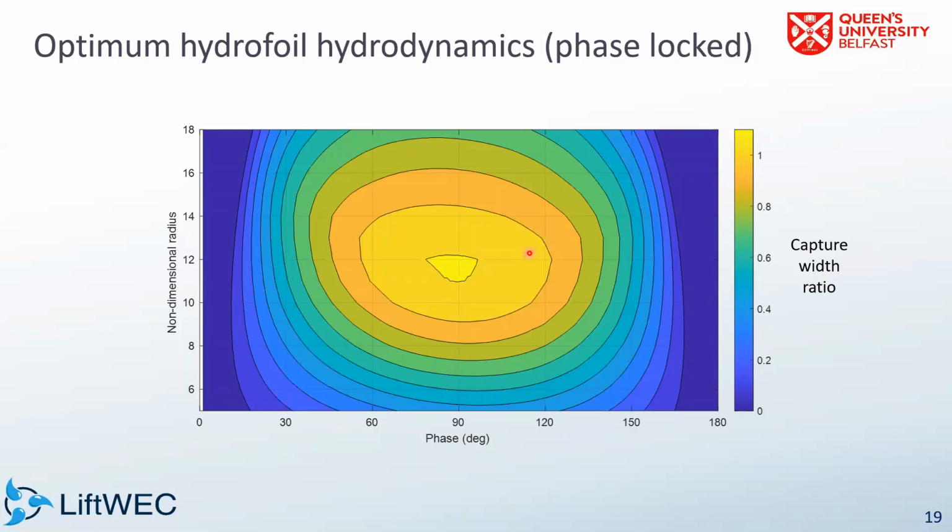Now, to put that in context, each device is different, but many heaving buoy type devices would probably have a capture width ratio of around 0.2, 0.3, except for a very narrow bandwidth. And Oyster, a diffraction type device, had a peak capture width ratio just over 0.5.